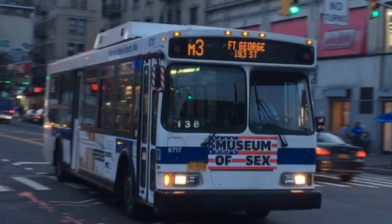Next stop, St. Nicholas Avenue and West 170th Street. This stop is St. Nicholas Avenue and West 170th Street. Next stop, St. Nicholas Avenue and West 173rd Street. This stop is St. Nicholas Avenue and West 173rd Street. Next stop, St. Nicholas Avenue and West 176th Street. This stop is St. Nicholas Avenue and West 176th Street. Next stop, St. Nicholas Avenue and West 179th Street. Transfer available to M98 Limited. This stop is St. Nicholas Avenue and West 179th Street.